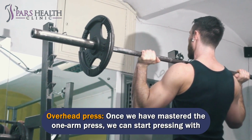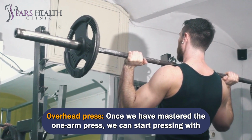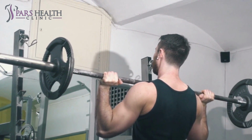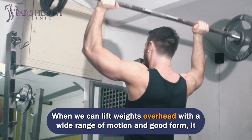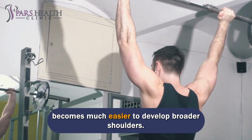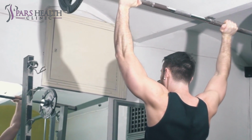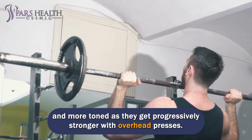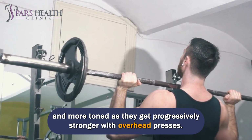Overhead press. Once we have mastered the one-arm press, we can start pressing with 2 hands simultaneously, using 2 dumbbells or a barbell. When we can lift weights overhead with a wide range of motion and good form, it becomes much easier to develop broader shoulders. Using lighter isolation weights will still help, but our shoulders get rounder and more toned as they get progressively stronger with overhead presses.